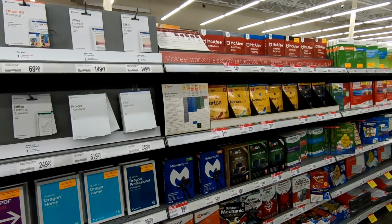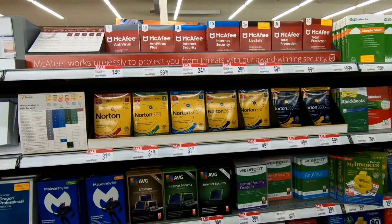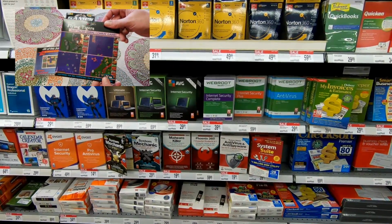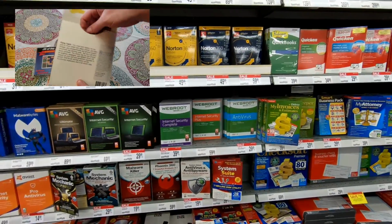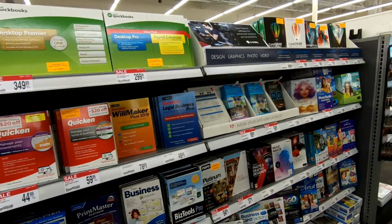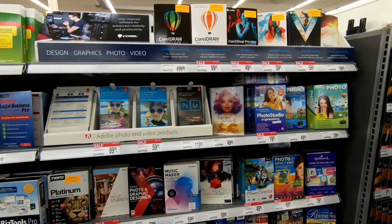I actually remember as a kid going to either Office Depot or OfficeMax with my dad, and they actually had a shareware game rack where you could get like cheap games, and I've actually bought a few shareware games when I was a kid from an office supply store, but there's nothing like that in here now. But yeah, just one whole aisle of Quicken, TurboTax, McAfee antivirus, some operating system stuff. Oh, and then Corel Draw as well.